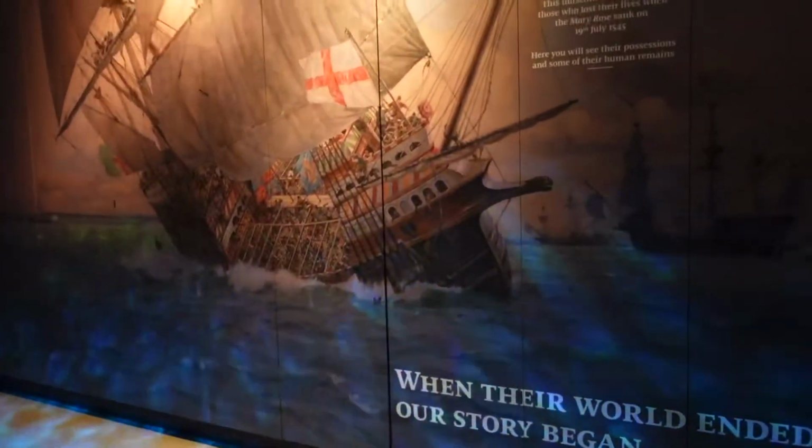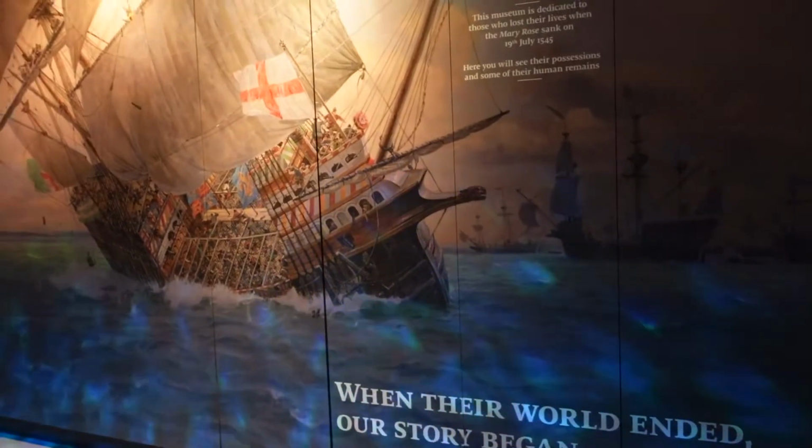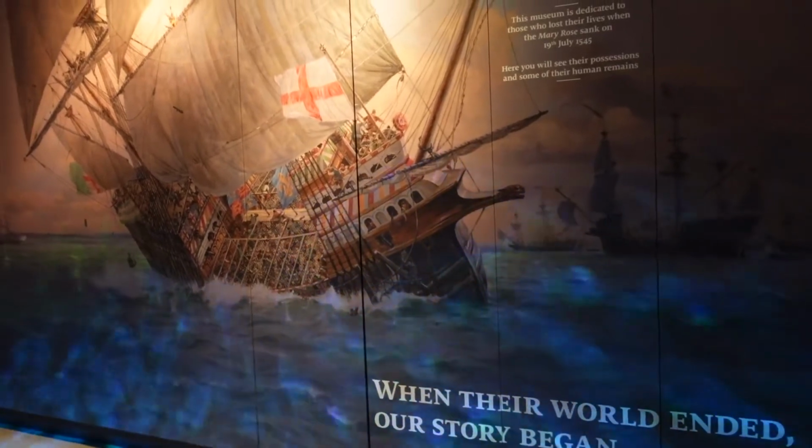Our story began in 1545. A disaster struck the Mary Rose, and she sank in the Solent, only a few miles from where you're now standing. She lay undiscovered for hundreds of years, entombed in the seabed, until her wreck was finally located by a group of divers in 1971. After years of careful planning, on a cold, wet day in October 1982, the hull of the Mary Rose was raised from the seabed that had protected the ship and its contents for over 437 years.